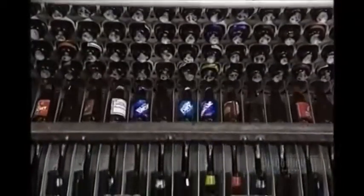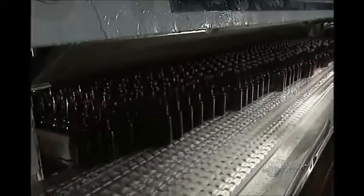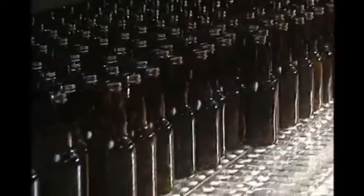Used bottles are now washed. After their wash cycle, the bottles have become sterilized. Empty bottles arrive on this plate, ready to be filled. About 1,000 bottles a minute are filled while on the move.